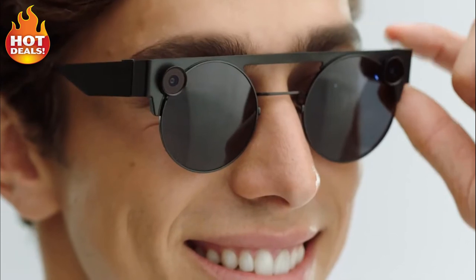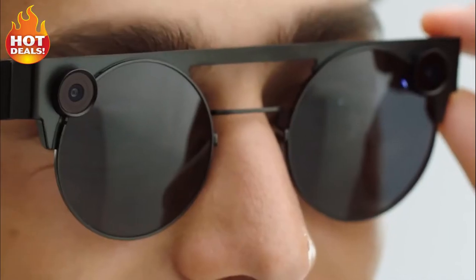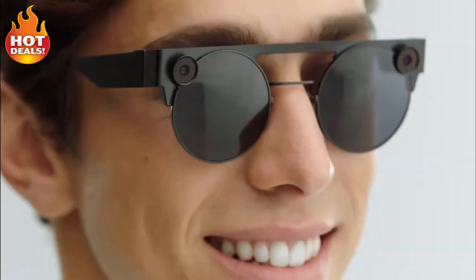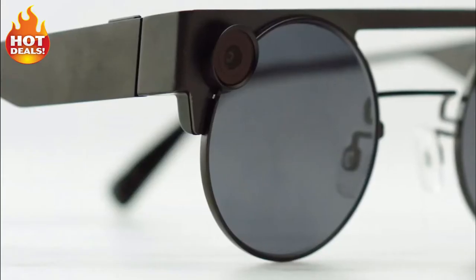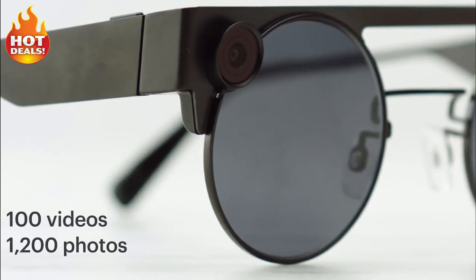Press either button to take a 10-second video. Press a button again to keep recording for 10 more seconds. You can press up to 6 times to record for 60 seconds total. To take a photo, just press and hold a button. We think you'll get the hang of it. Spectacles 3 can hold up to 100 videos or 1,200 photos at a time.